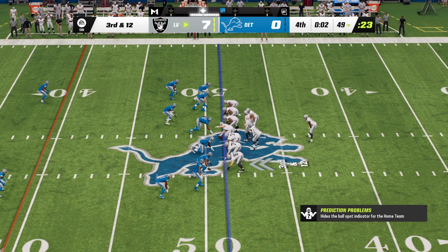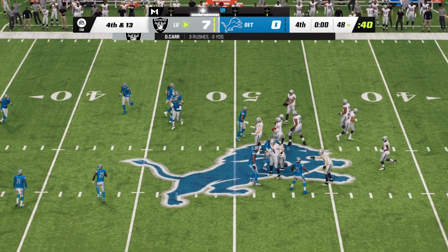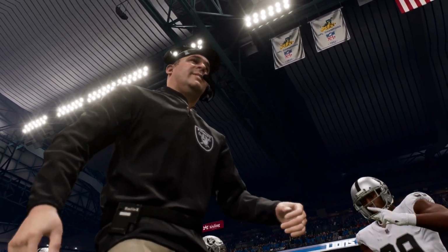See what they have drawn up here. A little bit behind the line. 12 yards needed to gain a first down. Carr down to a knee, and now to just about do it. So this one a victory for the Las Vegas Raiders.